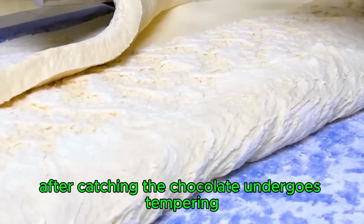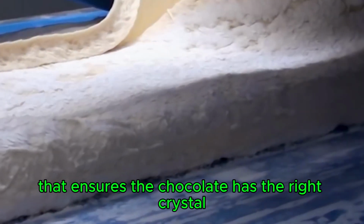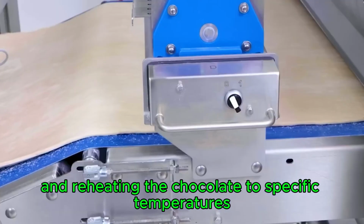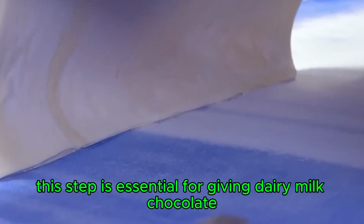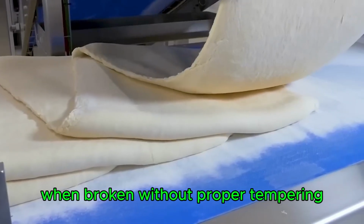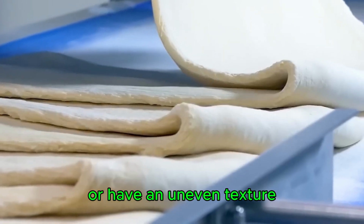After conching, the chocolate undergoes tempering, a highly precise process that ensures the chocolate has the right crystalline structure. Tempering involves carefully cooling and reheating the chocolate to specific temperatures. This step is essential for giving dairy milk chocolate its glossy finish, smooth texture, and satisfying snap when broken. Without proper tempering, the chocolate could appear dull or have an uneven texture.